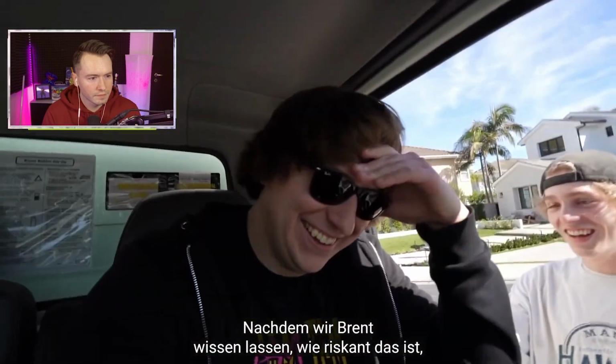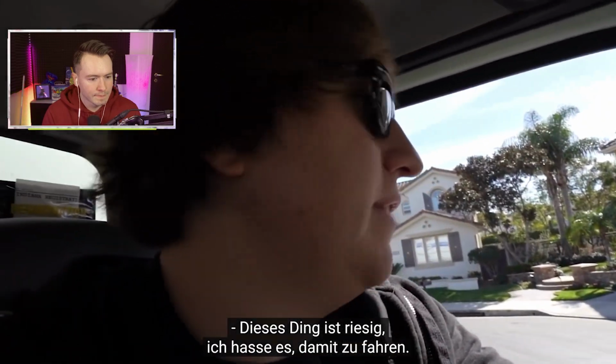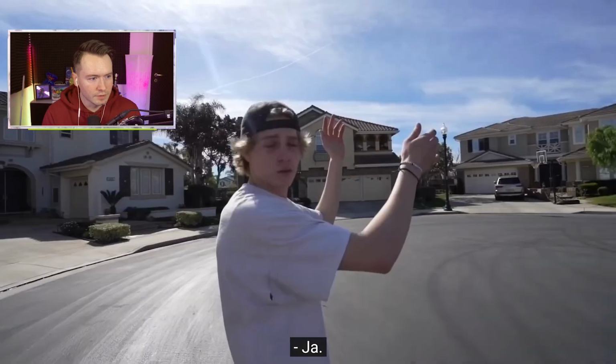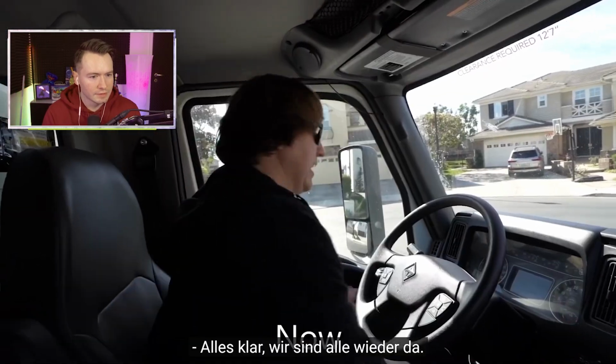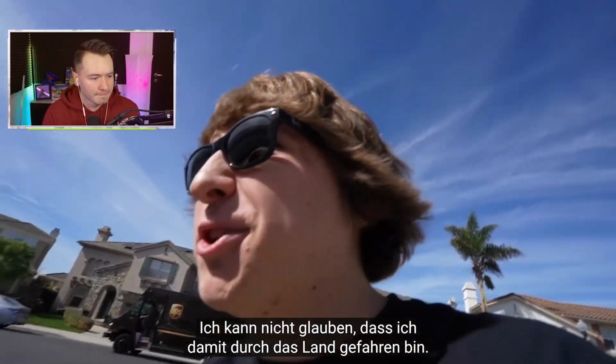After letting Brent know how risky this is, it's time to back in the moving truck. Okay, come back. This thing is massive. I hate driving this. I can't see anything. Am I good? Yeah. Alright, we're all backed in. Now let's go try to unload this thing. I don't know how we're gonna do it. Look how massive that truck just looks in the driveway. I can't believe I drove that across the country.